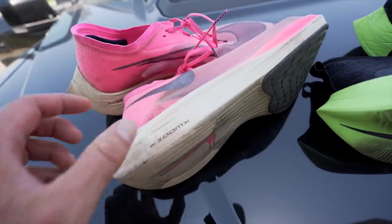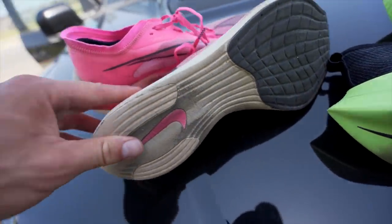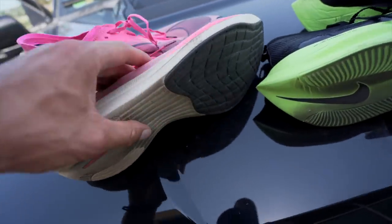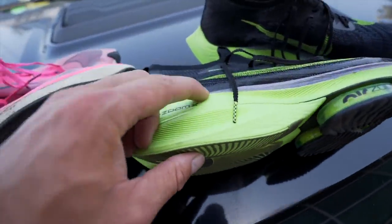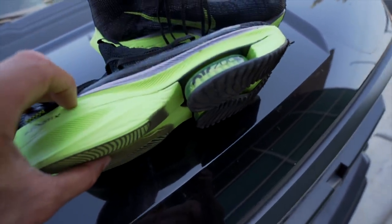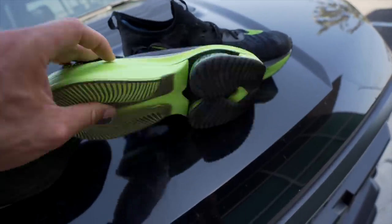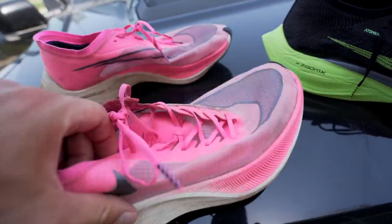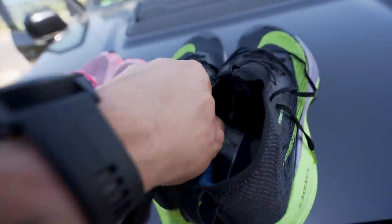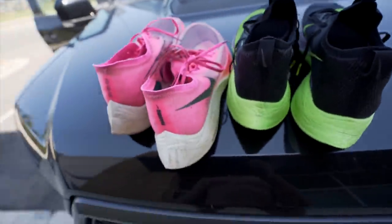So the Vaporfly is flat, as you can see there. Still carbon base plate, but flat bottoms. And the Alphafly, again, carbon base plate up here, but it has these two air pods right there. So this is comparing the Vaporflies to the Alphaflies right here.